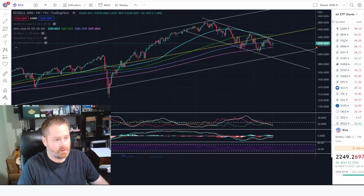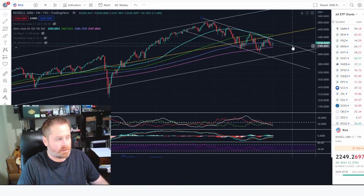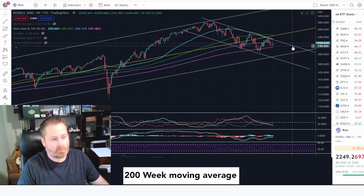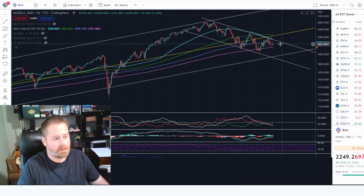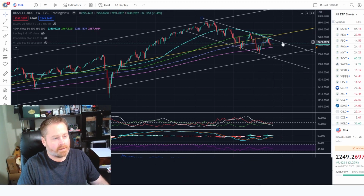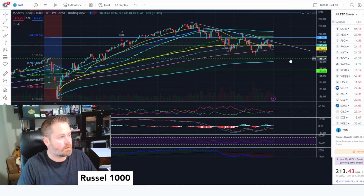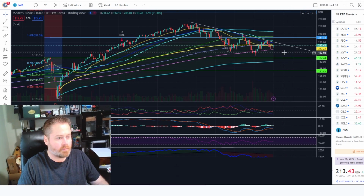And then take a look at our Russell 3000. We were chopping around just slightly above that 200-week moving average, and ultimately started heading higher this week. The key areas we'll be watching are that 50-week moving average and this down channel trend line that has been respected for quite some time now, and if we can see it break above those levels, we likely will see a bigger rally in the markets, but we'll have to keep a close eye on that one as well.